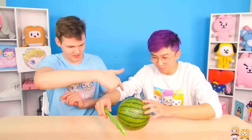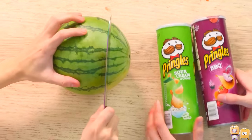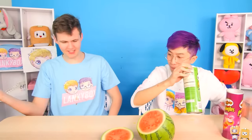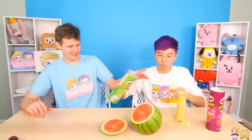Wow! And a knife, cut a little bit of it off. And then I have some chips here. Wow! Should we use barbecue or sour cream and onion? Use this one because it's green. Oh, okay. Hold on, you gotta empty out the chips. I know, I was gonna toss them. What did I just tell you about wasting food, Adam? You're gonna eat them all? Yeah. You think you can eat them all right now? Take them all out. Yep. Yeah, I'm sure you could totally eat that one bite.